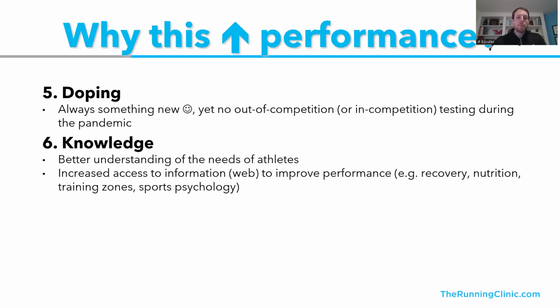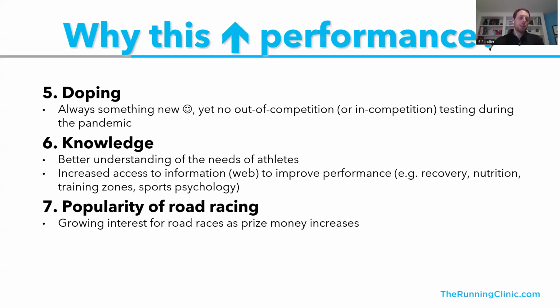Better knowledge, better support for the athletes, better recovery, nutrition, sports psychology, all of that stuff has been improving, and the popularity of road racing. The prize money increases and motivates people as well to push harder. It's like if you beat the world record at the Valencia Marathon, you get $1 million. No one has done it, but that's certainly a motivation to try and perform, right?